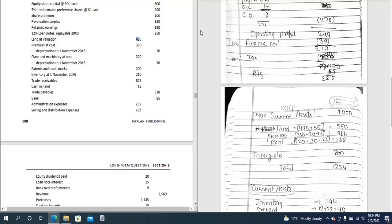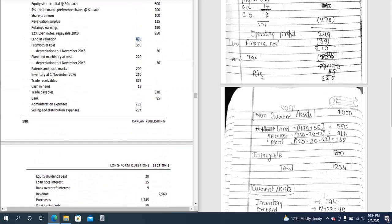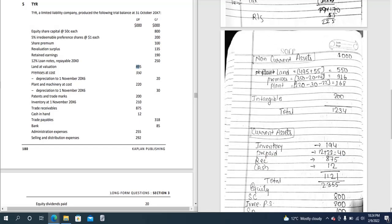And we are also given some intangible assets in the trial balance. Yeah, patent and trademarks, that is 200. So we will also add 200. All together we are having non-current assets, that is 1 2 3 4. And now we will go for the current assets.